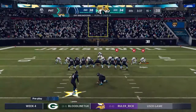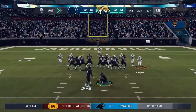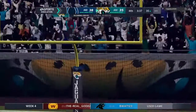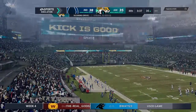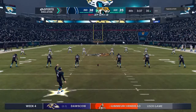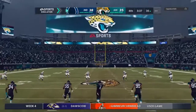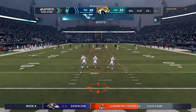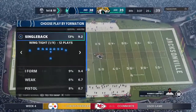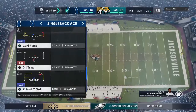A great effort there. His first touchdown on the year. And the Jaguars are back within a score. And his kick is right through. Makes the score Colts 38, Jaguars 35. And Lambeau now, after the touchdown, he'll kick this one away. And that one will bounce out of the back of the end zone, so we will start here at the 25.